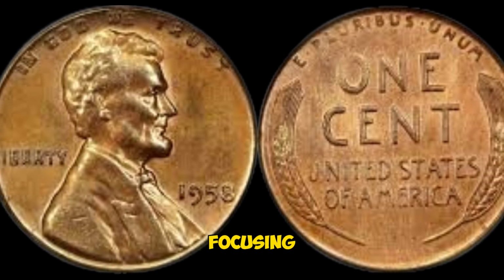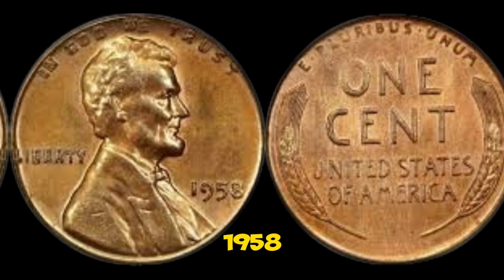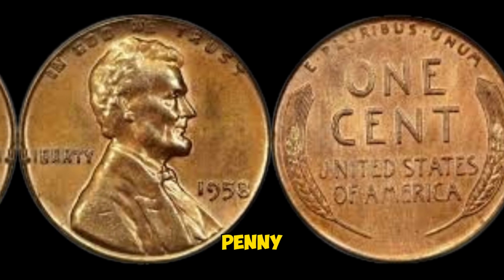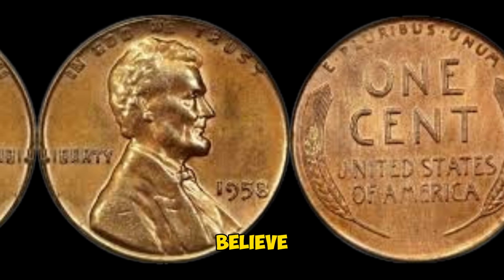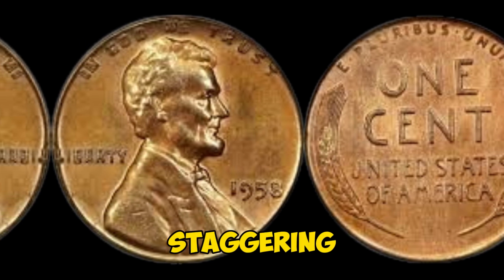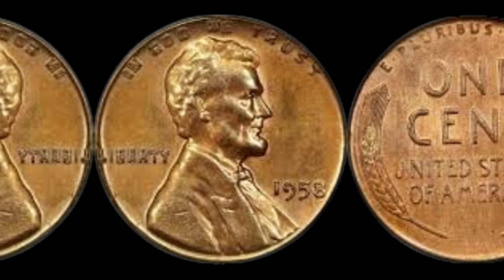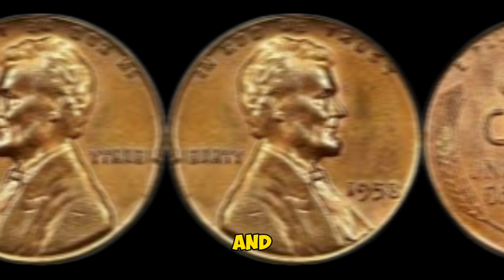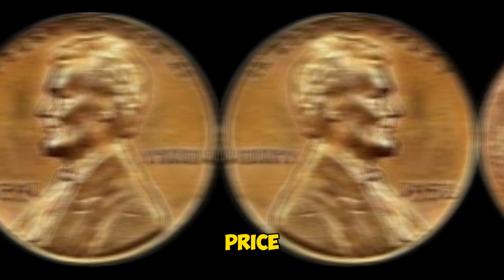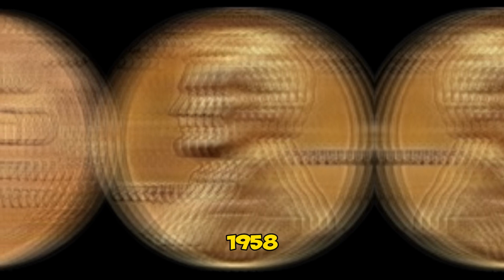Coin Enthusiasts, where we dive deep into the fascinating world of rare and valuable coins. Today, we're focusing on a piece of history that's more than just pocket change, the 1958 wheat Lincoln penny. This 1 cent coin has a remarkable story, and, believe it or not, it's worth a staggering $240,000 in today's market. Stay tuned as we explore its value, history, and why it commands such an impressive price tag.